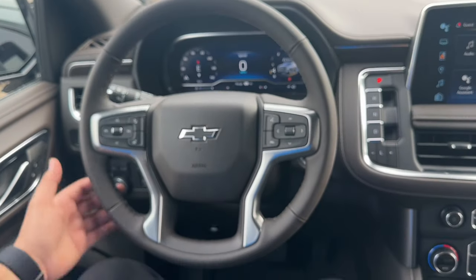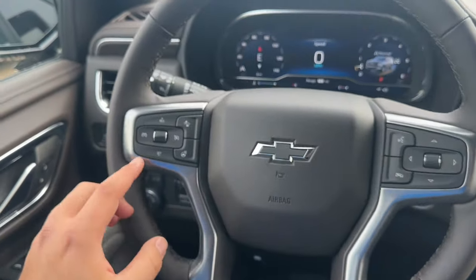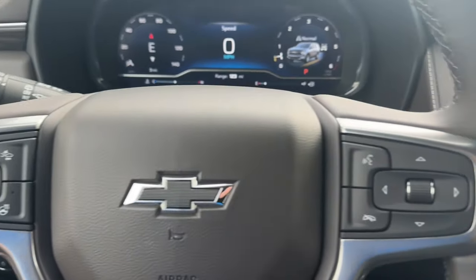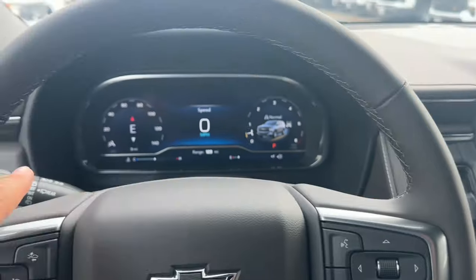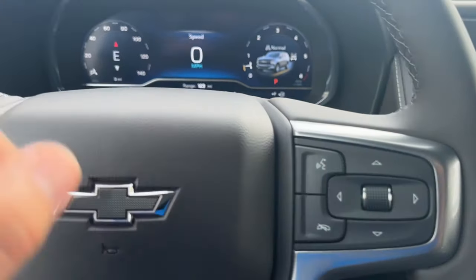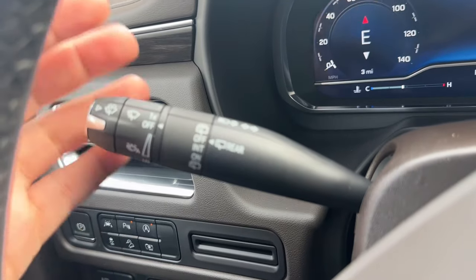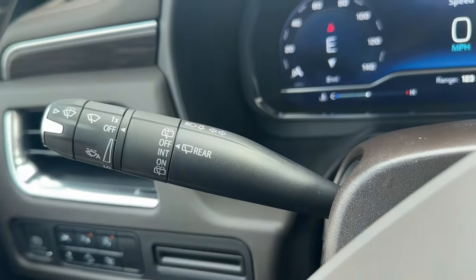And on the steering wheel, you have your four-spoke leather-wrapped steering wheel. On the left-hand side, you have the cruise control, forward collision warning, and your heated steering wheel. On the right-hand side, you have your controls for the instrument cluster screen, along with your voice command. Also behind the steering wheel, on the left-hand side, you have your turning signal stalk with your front and rear windshield wiper controls.